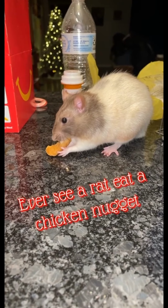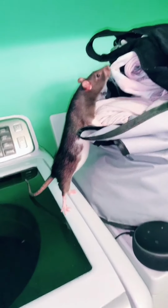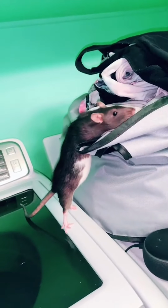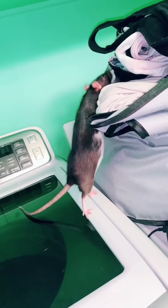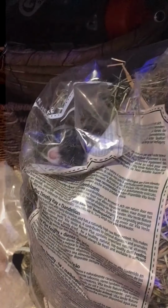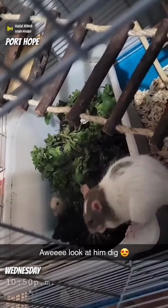Last but not least, let's talk about nesting. Rats love to build elaborate nests using bedding or other materials available in their environment. A happy rat will spend time collecting and arranging these materials to create a cozy and secure nest for themselves. This display of nesting behavior is a sign that they are content and feel secure in their home.